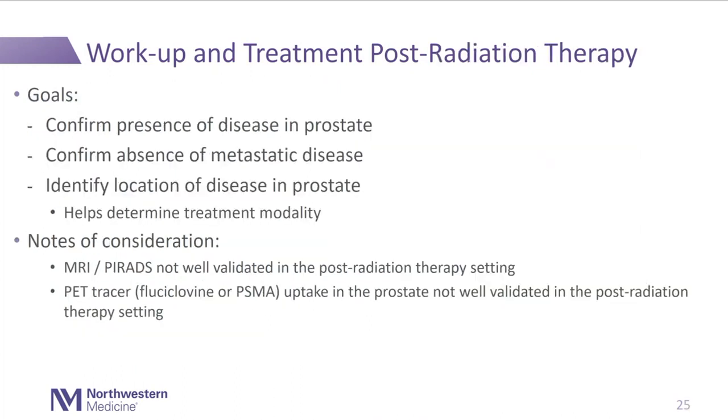So now let's go on to talk about a more thorough discussion on workup and treatment of the post-radiation patients. These are patients who have selected primary therapies, brachytherapy or external beam radiation-based therapies, and now you're suspecting a recurrence based on their PSA going to nadir plus 2 or based on consecutive rises in their PSA. Again, you've been watching these patients carefully. You're initiating this workup when the PSA is hopefully less than 4.